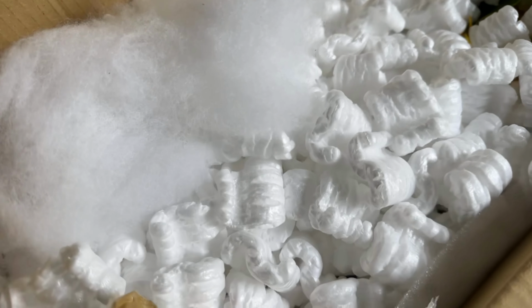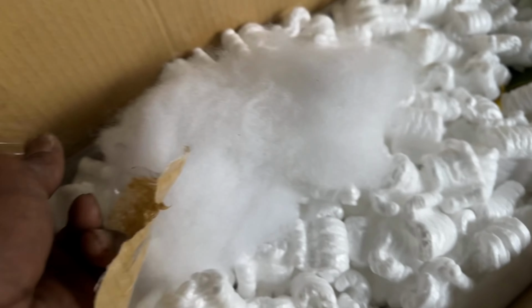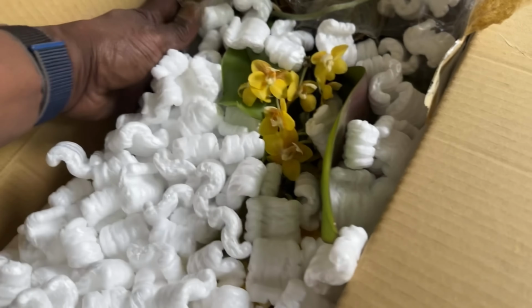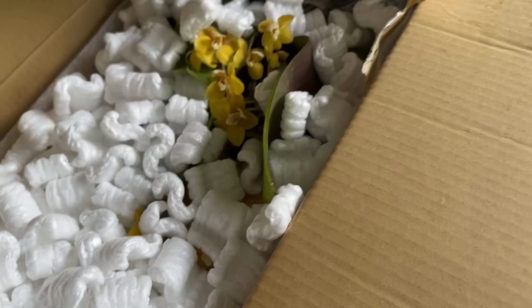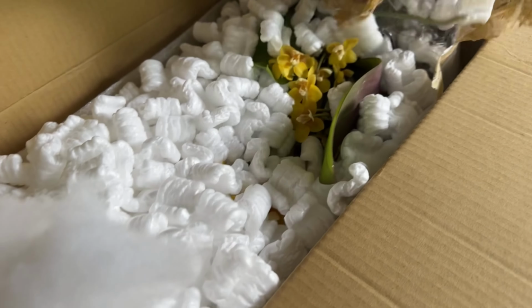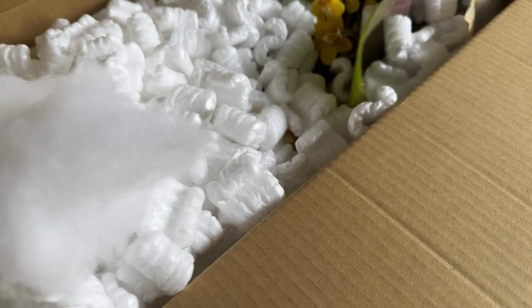So, they always tape the orchids down to the sides, so it takes a while to gently get it wedged up without disturbing and jockeying the plants too much, because they are all taped together in a row on layers on top of each other. So here we go.